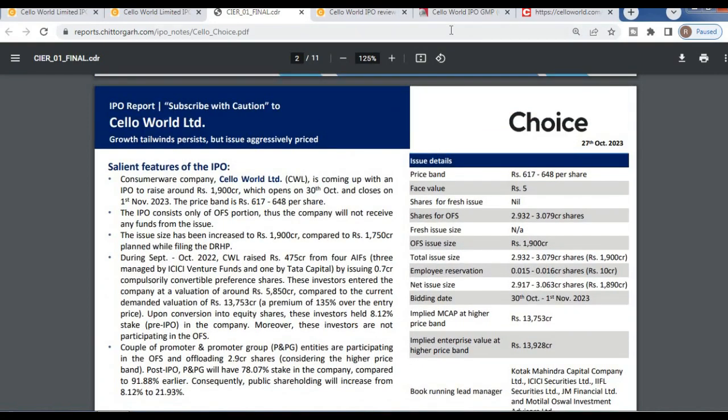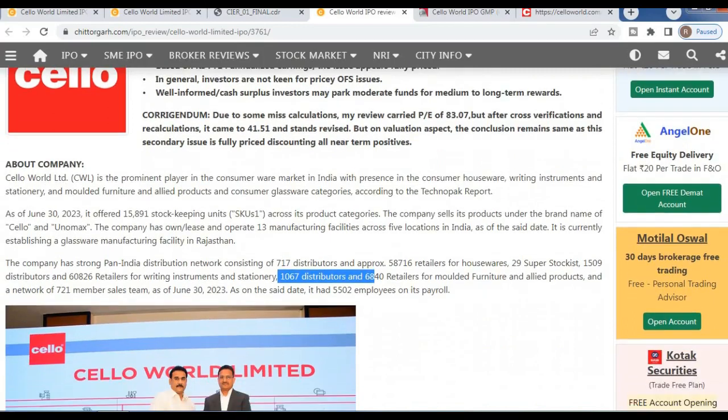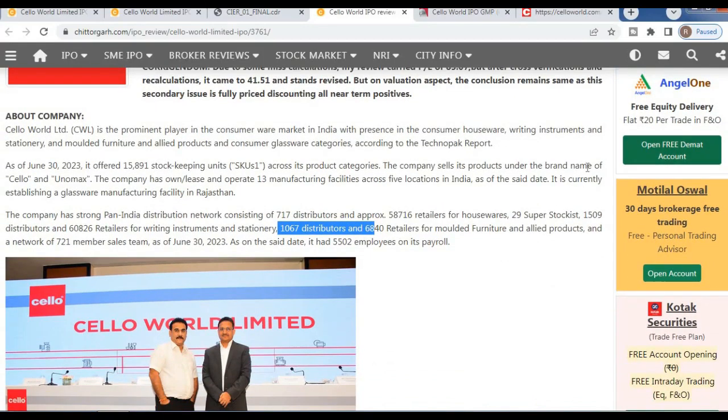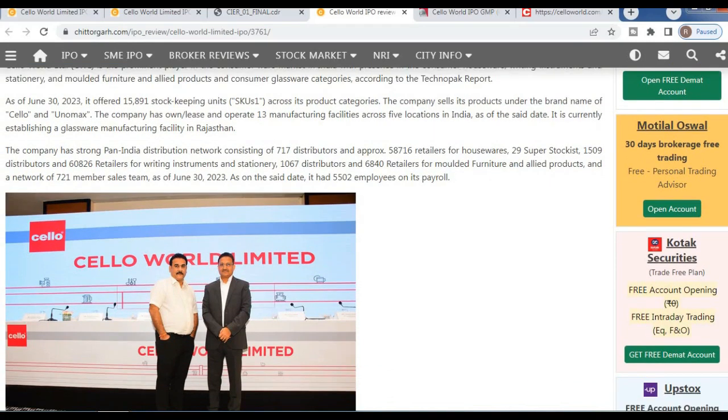on this IPO. And regarding the review on Chitorga.com by Dilip Devda, they mentioned that they have 13 manufacturing facilities across 5 locations, and are planning to establish a glassware manufacturing facility in Rajasthan. They have a pan-India distribution network of 717 distributors, 58,716 retailers for housewares, 29 super stockists, 1,509 distributors and 60,826 retailers for writing instruments and stationeries, and 1,067 distributors and 6,840 retailers for molded furniture. So they have a wide distribution network for all their product segments, be it writing instruments, consumer products or consumer housewares. They have a good distribution network throughout India.